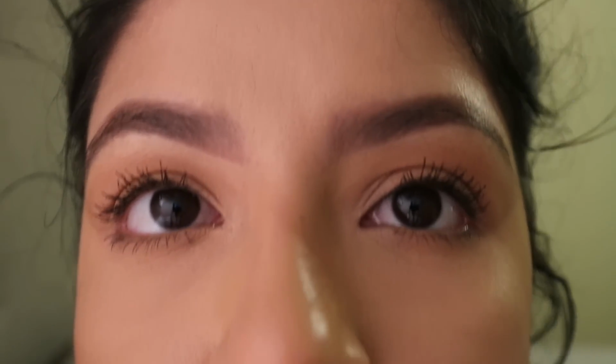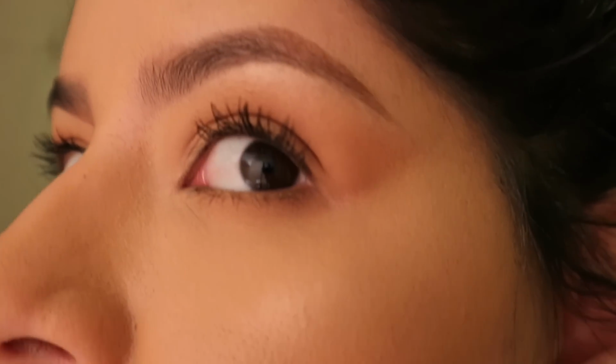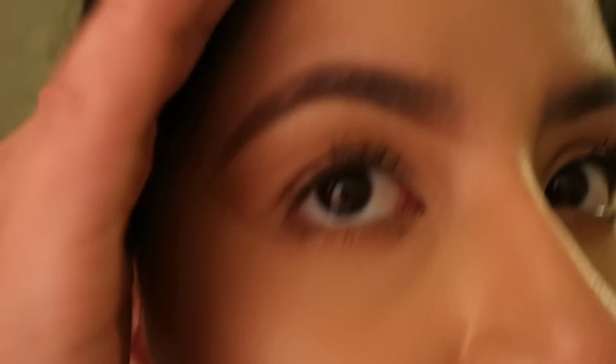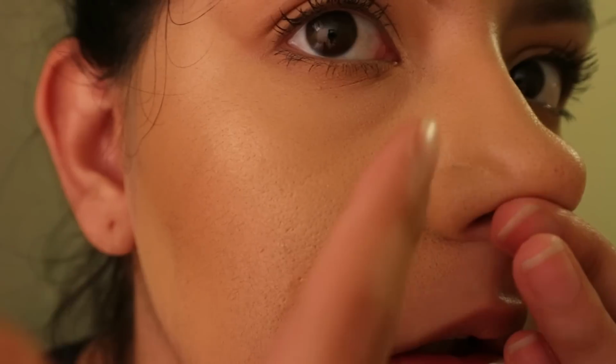So here is a full face view. So you can see, right? You can see it kind of just rubbed off right here, and then up here too as well. It just kind of rubbed off on my hairline. Here is the sponge side. So you can still see that it didn't cover everything as nicely as I would have liked. Here is the brush side. And then around my nose, it does look a little cakey, and then I did rub off my nose right here as well.